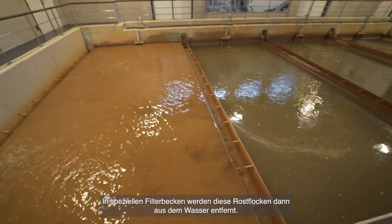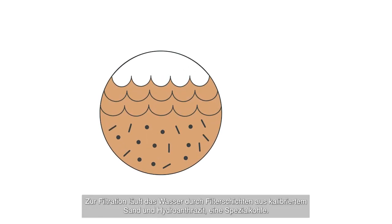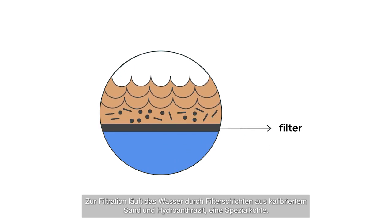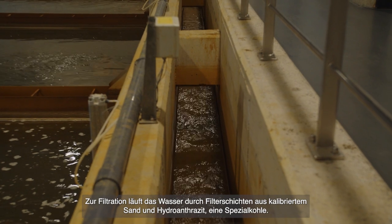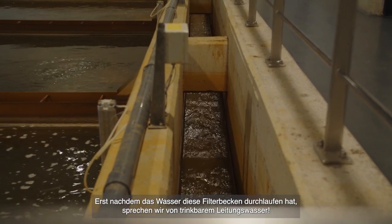Filtering containers are then used to remove the rust flakes from the water. This filtering is done by letting the water flow down through filtering layers of calibrated sand and hydroanthracite. After the water has gone through, we have potable tap water.